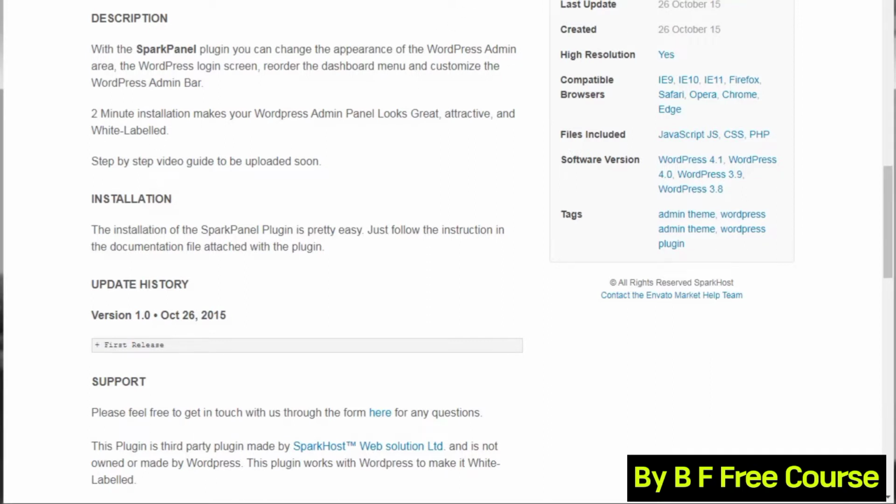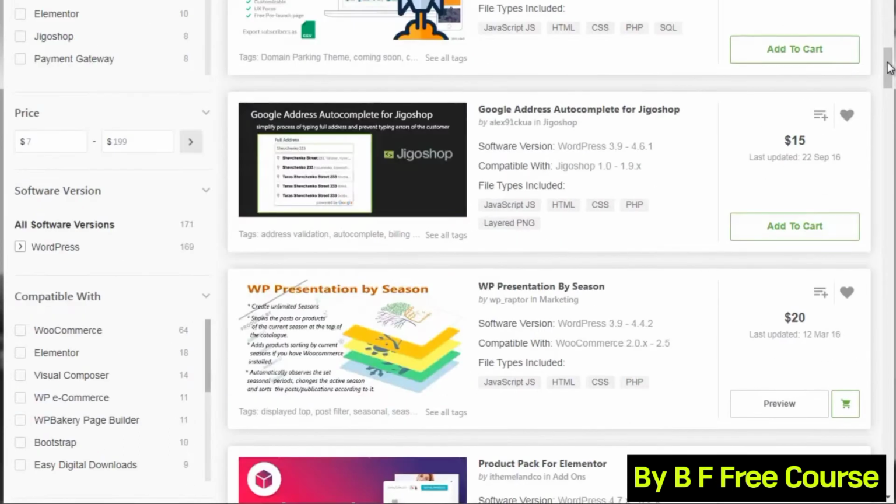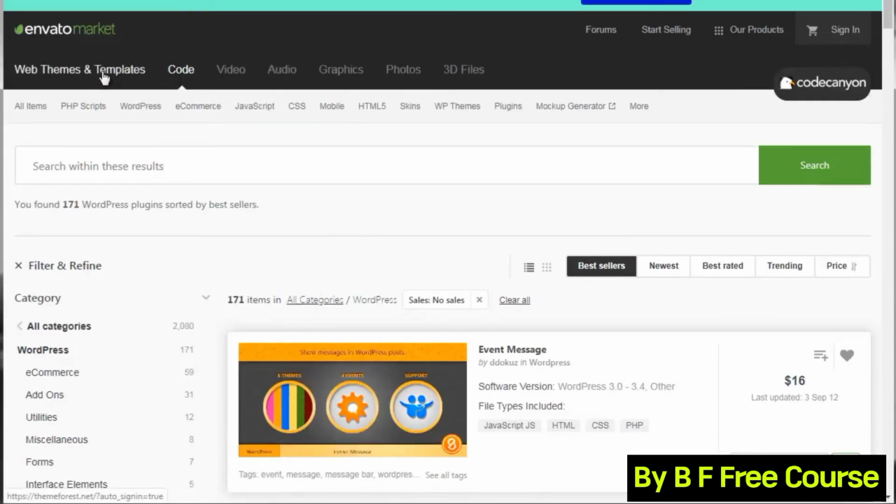So I wanted to show you this as an example of plugins that are updated constantly and evolving over the years versus plugins that are static, that haven't changed or anything like that. So that's basically what you're looking for. And as you can see, that's pretty simple. The same goes for themes as well. So if you go under, let's say, this is CodeCanyon.